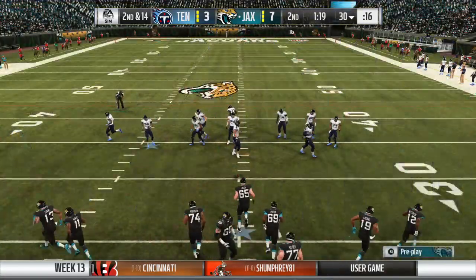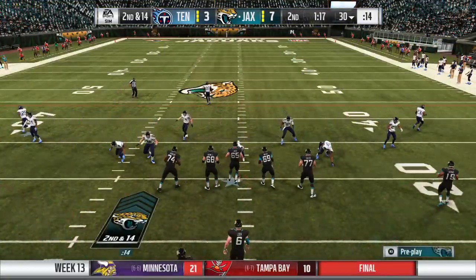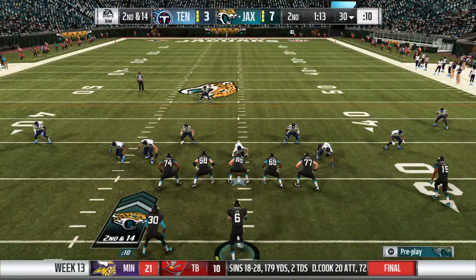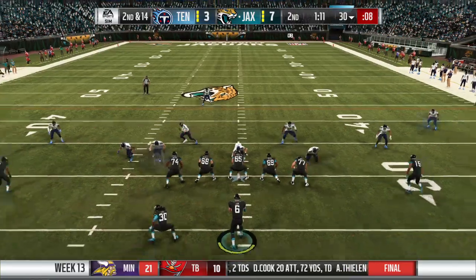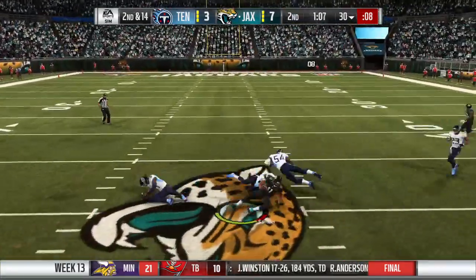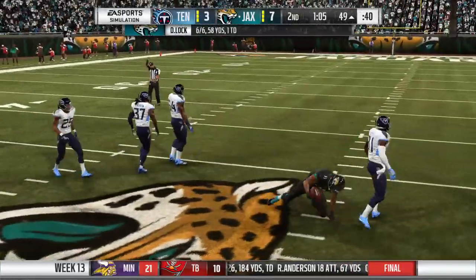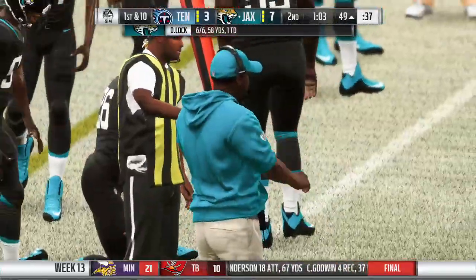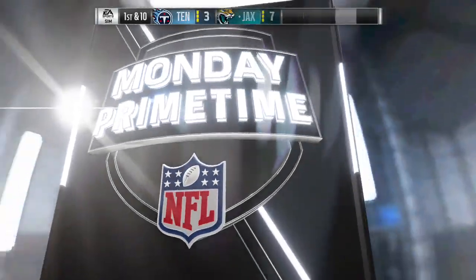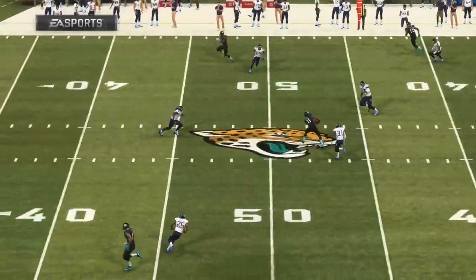So the first play of the drive lost 4. Now they'll look to move it forward here on 2nd and 14. Here we go now. Out of the gun, they'll look to throw. Oh, he's got a man wide open, complete. And he'll be taken down, but not before they work it across midfield. A good pickup there of 20 yards.